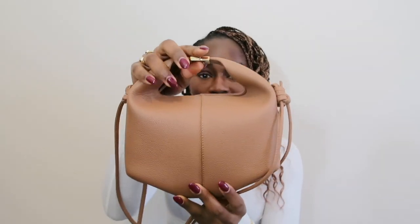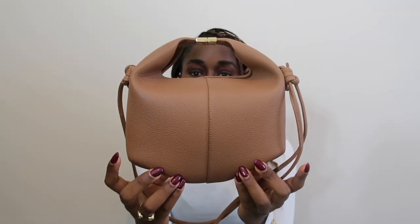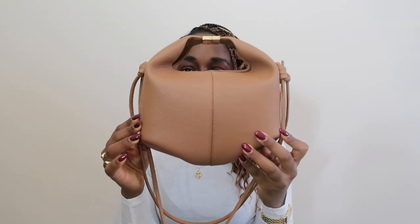First things first, as you can see, this is the shape of the bag. I don't really know how to even classify this, if this is round or this is square. It doesn't have a shape basically. Guys, my camera keeps fluctuating with light. I don't know what's wrong with it, but anyways, this is what the bag looks like.